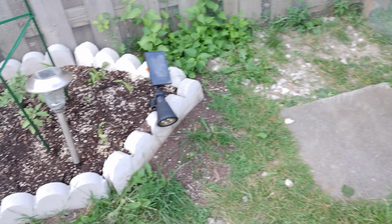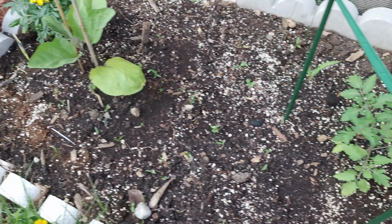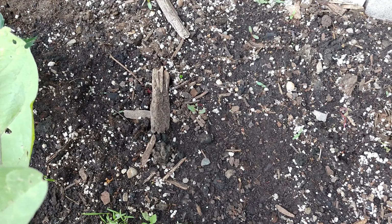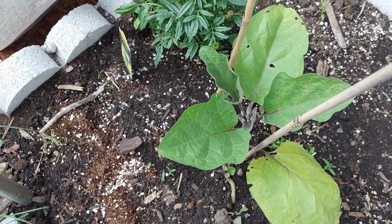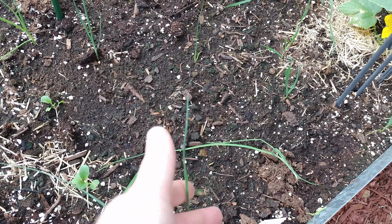And then over here we've got the popcorn growing. We've got some tomatoes. We've got some more beets, and we're definitely going to have some carrots popping through. I don't know where they are at the moment, but we will see some. As well as eggplant, which is doing decent. The leeks are doing very well here.